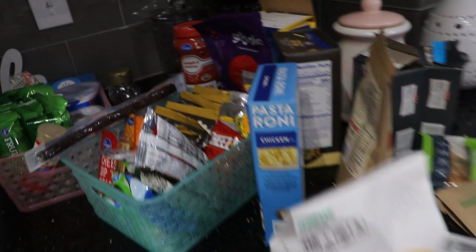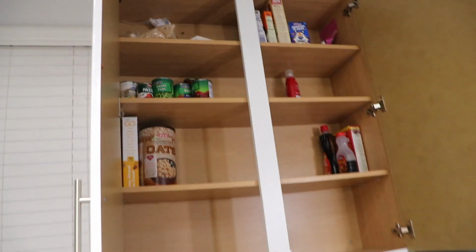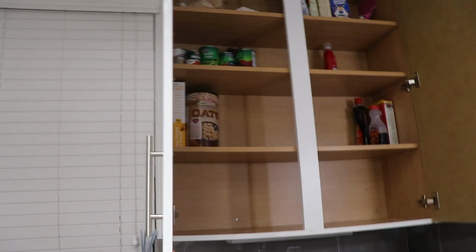Okay, so I just took a bunch of stuff out of here because I'm gonna reorganize it. I'm just showing you that little mess I just made and my somewhat empty cabinets. I'm about to fill them.